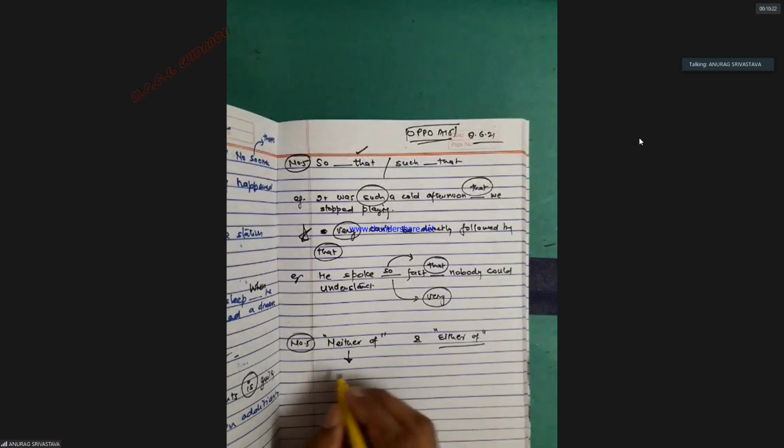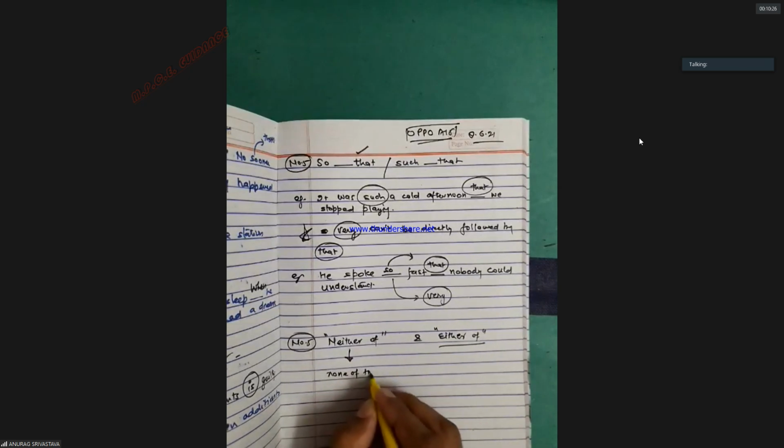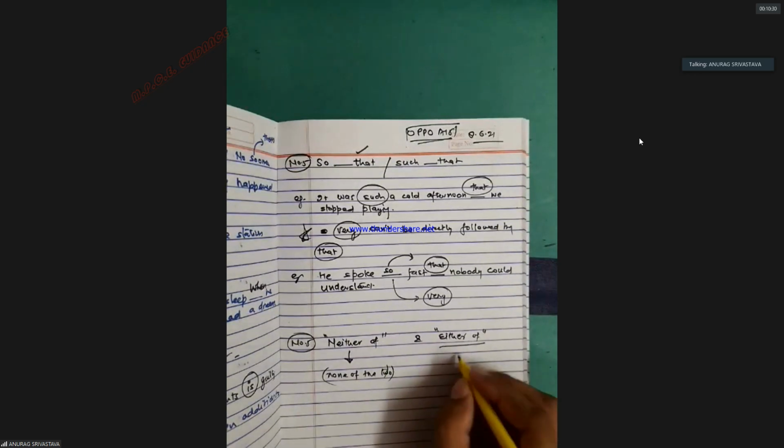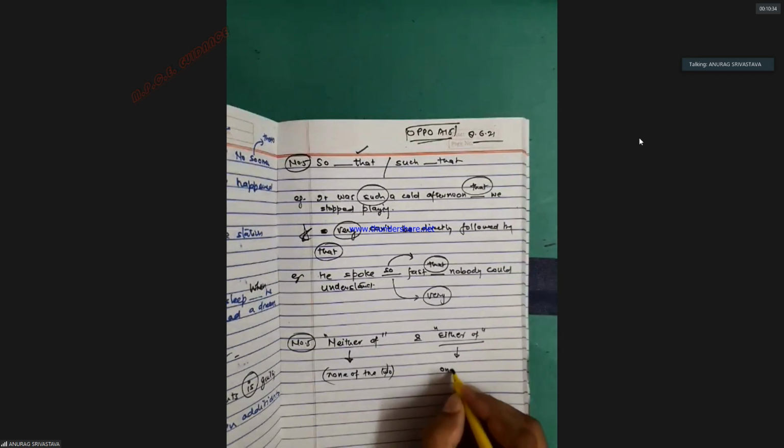Neither of generally means none of the two. None of the two. दोनों में से कोई नहीं. And either of means one of the two. Any one of the two. दो में से कोई एक.